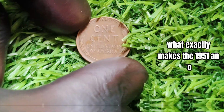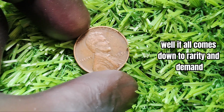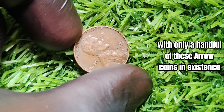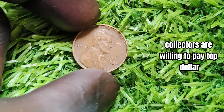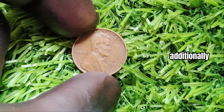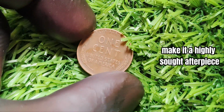So, what exactly makes the 1951 mint mark penny so valuable? Well, it all comes down to rarity and demand. With only a handful of these error coins in existence, collectors are willing to pay top dollar to add one to their collection. Additionally, the intrigue and mystery surrounding the coin's origin make it a highly sought-after piece for numismatists around the world.